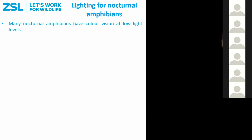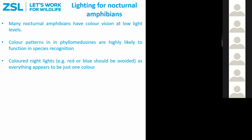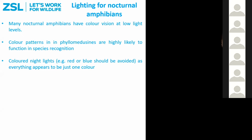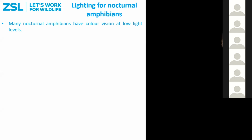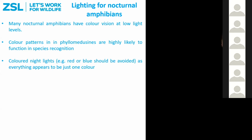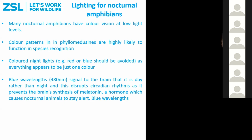Many amphibians are obviously nocturnal, and under low light conditions, we do know that amphibians have good color vision. So recent research has found that color patterns in some neotropical tree frogs function for species recognition, so they are of great importance. And many people, at least historically, when maintaining nocturnal frogs, have been using either red or blue lights to recreate moonlight. And often people say, working in the field, that if you use a red light, it's less disruptive for the animals. They behave normally, but the blue wavelengths of the light signal to the brain that it's day rather than night, and this can disrupt the circadian rhythms.